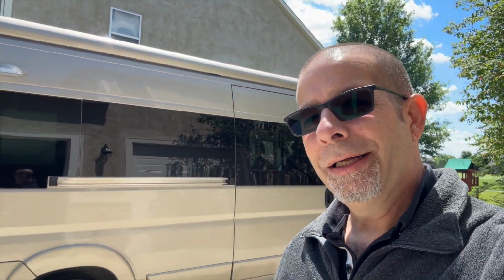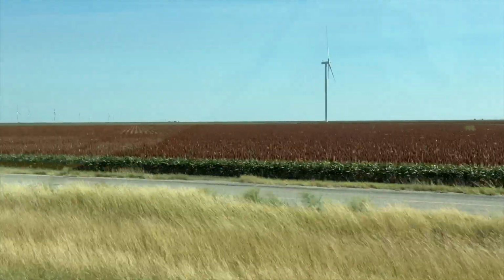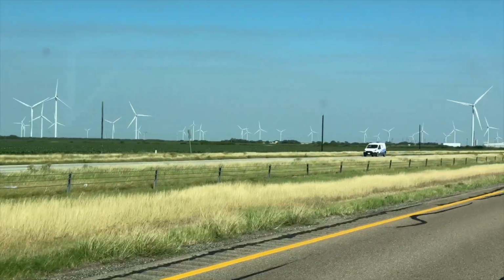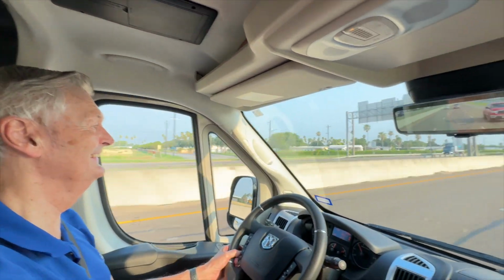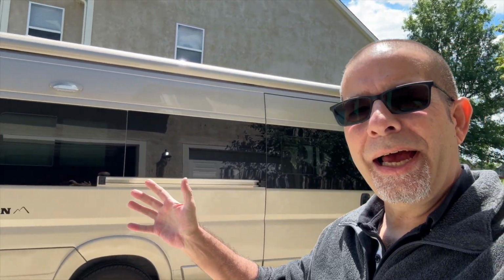So I traded the new 2024 Toyota Tacoma for this. Are we there yet? Almost. We only have 25 more hours to go. This is a small, more like van-sized motorhome. And no, a little bit of clickbait there for you. I didn't actually trade the Tacoma. But what am I doing?